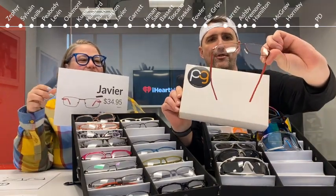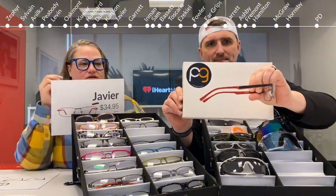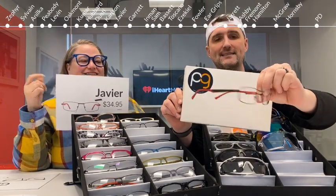We'll take it. Yes. These have thick arms on them, too. They do, yeah. Carbon fiber on the side. Heavy. I'm becoming an expert on these glasses here. You really are. As soon as I pick up a pair now, I feel like I know.